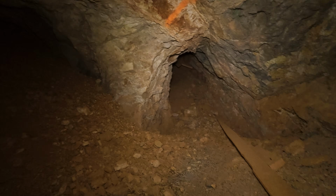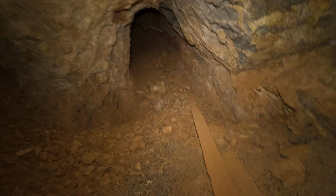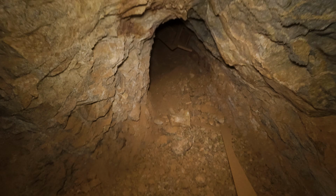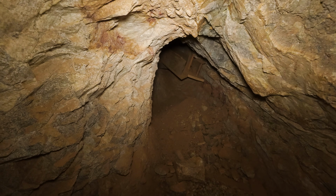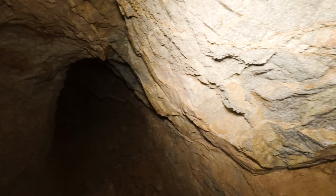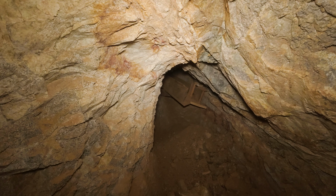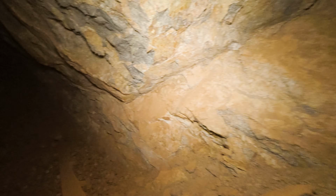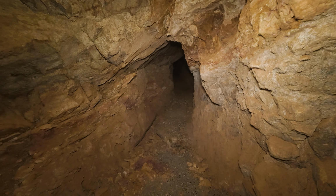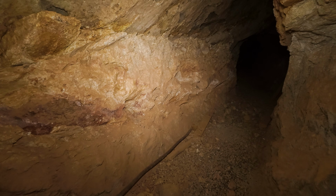Well, that's the end. So it looks like the adit above does intersect into this one. Because I haven't seen a stope or anything, but here's a chute. And I think it's plugged because there is absolutely no airflow in here.